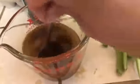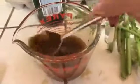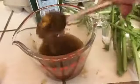It's a dressing that's on the sour side. It's got the Red Boat sauce in it. It's got sesame oil. It's got some vinegar. It's got some extra virgin olive oil.